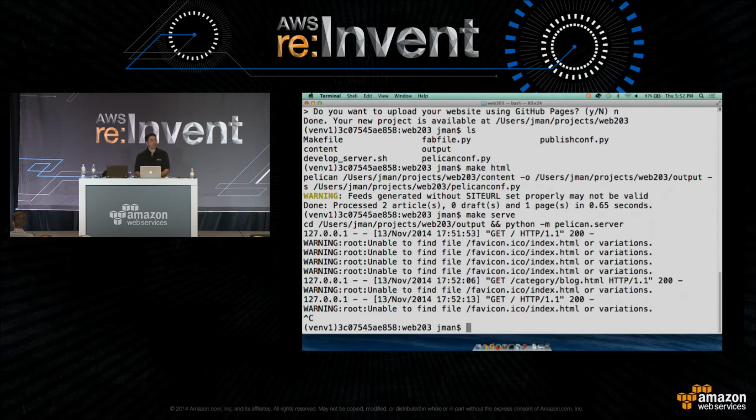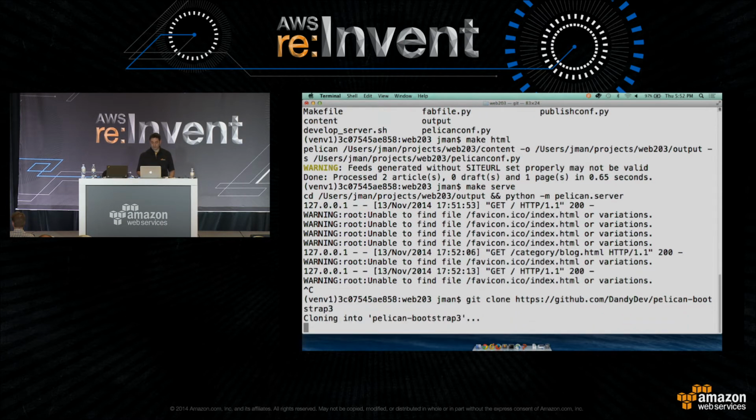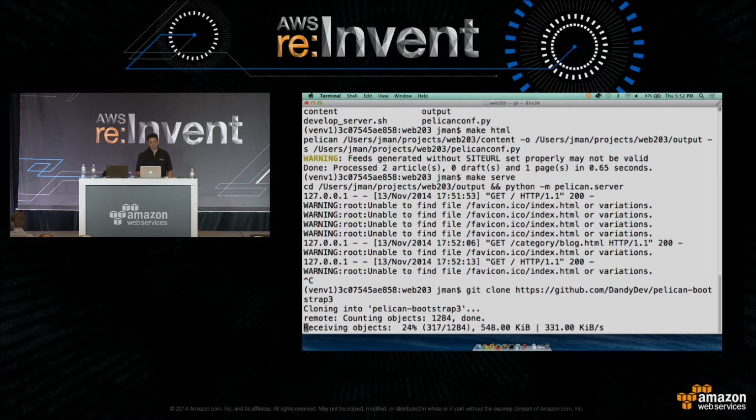So let me drop back to the command prompt. I wasn't a big fan of that theme, so let's say we want to get a new theme. Let's say you want to use Twitter Bootstrap. So I'm going to clone an open source theme that's out there in the market. There's tons of these. If you do some searches for Pelican and themes, you'll see them all. So I'm going to do a git clone here of a Pelican Bootstrap theme. And we'll use that throughout the rest of the site.